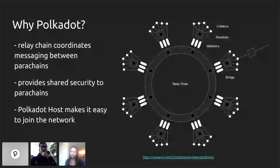With Substrate or GOSSAMER or an implementation of the Polkadot host, it makes it really easy to join the network. And also the parachains could be relay chains, so it's sort of recursive in a way, which is really interesting, I think. So that's kind of why we thought it would be very cool to make an implementation.